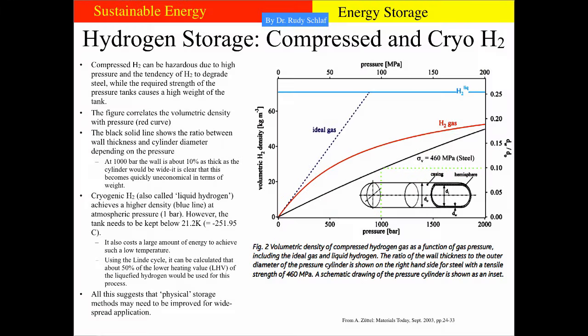Let's consider first the physical storage technologies by compressing and cooling down hydrogen. In this graph, the volumetric hydrogen density in kilogram per cubic meter, that's the same like gram per liter, is plotted versus the pressure in bar, so in multiples of the atmospheric pressure. The red curve is followed by hydrogen gas as we compress it.